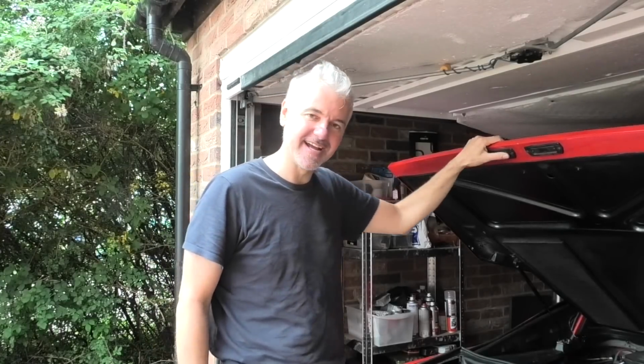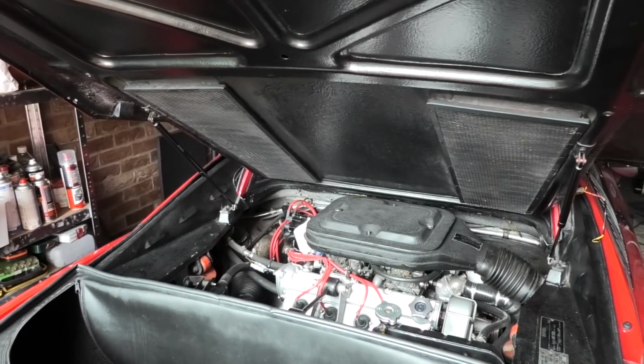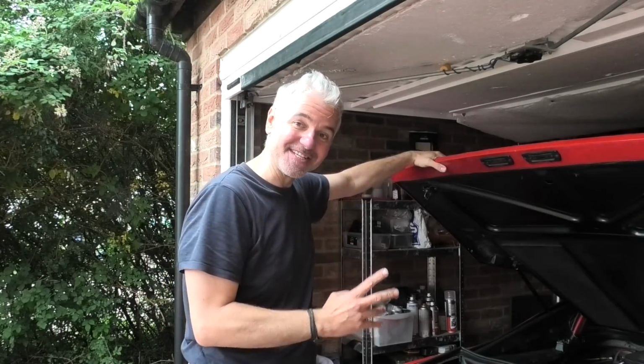Now, this is a rather familiar camera angle, isn't it? The Ferrari's in the garage with the engine cover open, and I'm sort of wistfully staring at the engine. Well, I think this is going to be quite a fun episode, because theoretically there is something that I can fix to make this better.